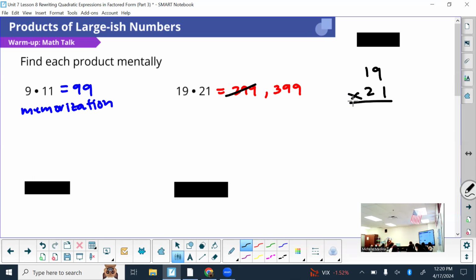Okay, so that you would do by timesing 1 by 19, right? You did that first. And then you have a 0 placeholder, that's the rule when you go to the next place value. 2 times 9 is 18, there's 1 carried, 2 times 1 is 2, plus the 1 that you carried is 3, added together. So Jude says he did that in his head. Did anyone else get 399 but do it differently in your head?